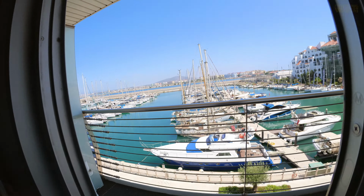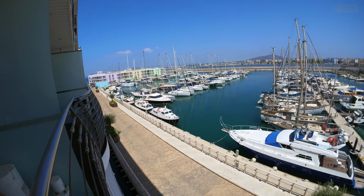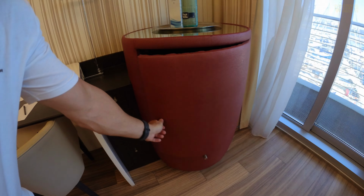If you're a smoker, then you cannot smoke on these balconies. You have to have one of the more expensive rooms with more of an open plan to be able to smoke. I wanted to smoke a cigar, but obviously I couldn't. Got a cool little drinks cabinet.